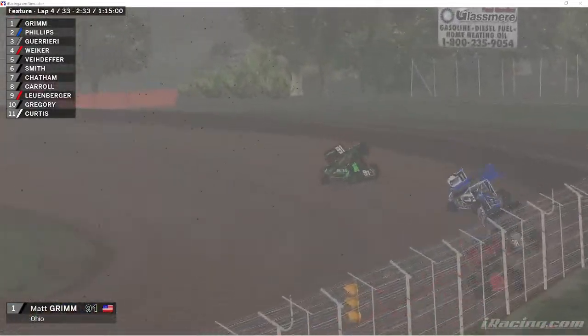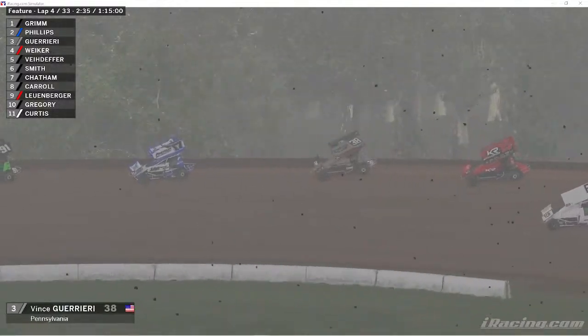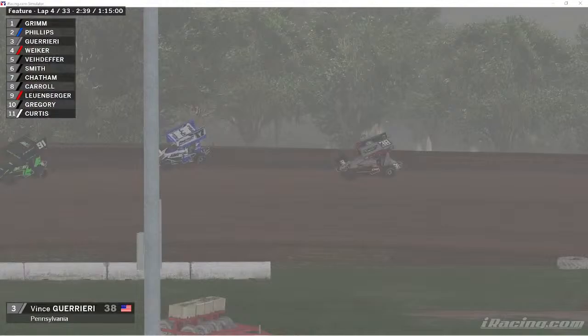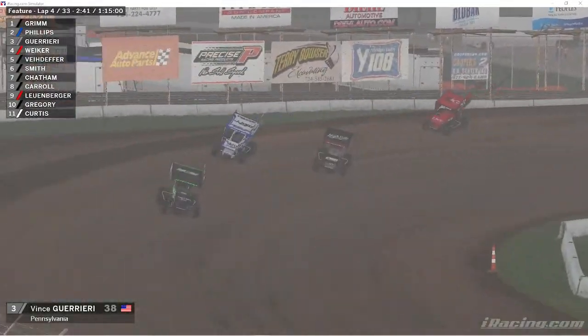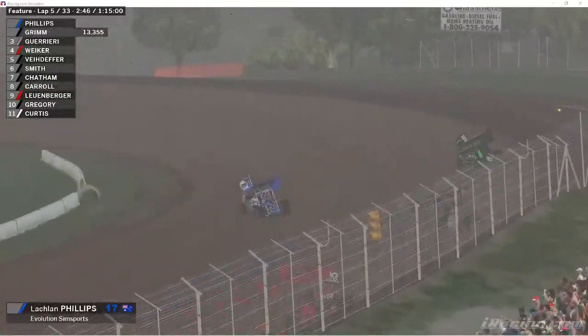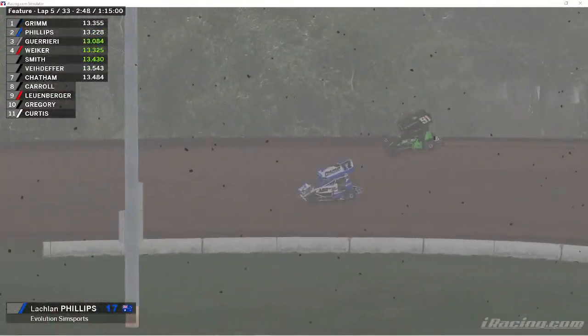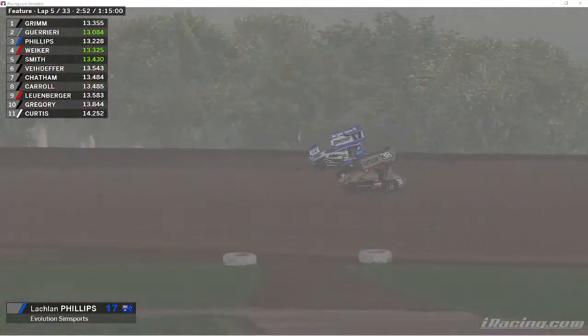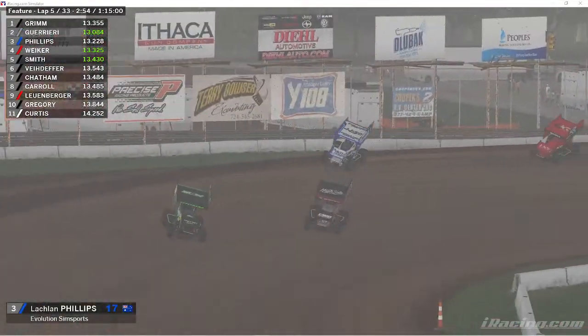Looking up at the leaderboard right now, it looks like we are roughly at about 3 laps complete. We're back underway. Grimm's going to lead the way down into turns 1 and 2. Now you see the first 4 cars will go to the top side. There you see Guerrero. He'll have the top side working under Brandon Weaker. Boy, I tell you what, Phillips in that 17 was just pushing the limit. Now he's going to push for the lead. Oh, and he caught the inside berm. Almost hit that 17 car around. Can't speak enough volume for what he did to save that race car.